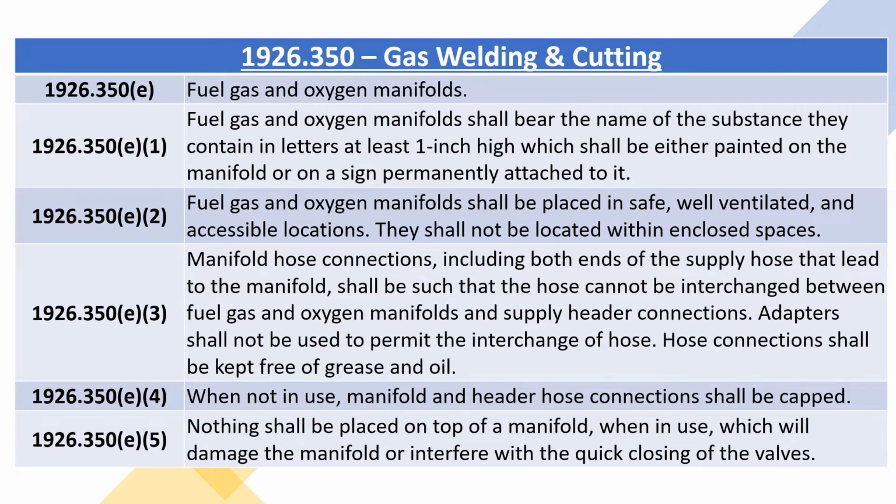1926.350(e)(3): Manifold hose connections, including both ends of the supply hose that lead to the manifold, shall be such that the hose cannot be interchanged between fuel gas and oxygen manifolds and supply header connections. Adapters shall not be used to permit the interchange of hose. Hose connections shall be kept free of grease and oil. 1926.350(e)(4): When not in use, manifold and header hose connections shall be capped. 1926.350(e)(5): Nothing shall be placed on top of a manifold, when in use, which will damage the manifold or interfere with the quick closing of the valves.